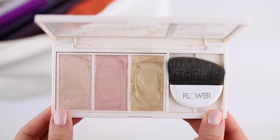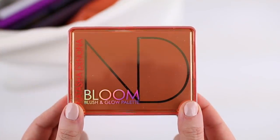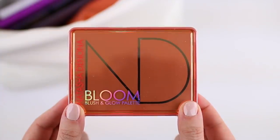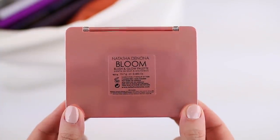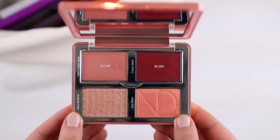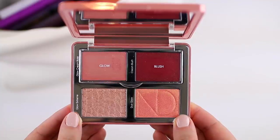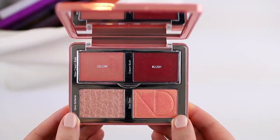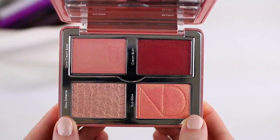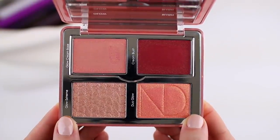So beautiful, so lightweight. I did bring the Natasha Denona Bloom Blush and Glow palette because I want to test it out. I haven't worn it yet, and I thought it would be fun to test it on vacation. There are so many beautiful colors in here. There are cream cheek products and also powder products and blushes and highlighters, and I just thought it would be a fun option to play with while I'm away and I have a little bit more time to sit down and experiment a little bit with my makeup.